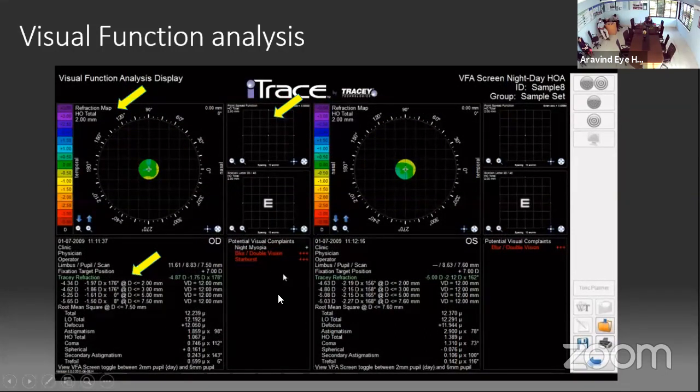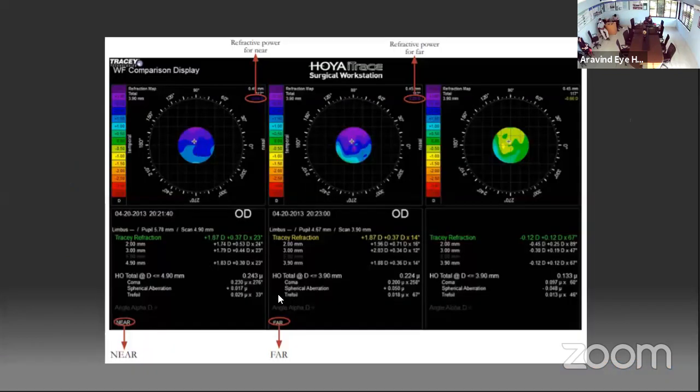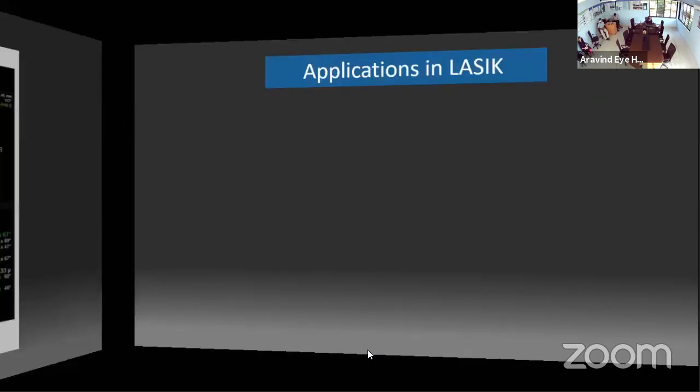Now the last application is that it can objectively measure accommodation. This is very unique to eye trace. By comparing the amount of change of spherical power when the patient is fixing from distance to near or from near to far, you can find out the accommodation amplitude in that patient. Even in pseudophakes, it can be used.